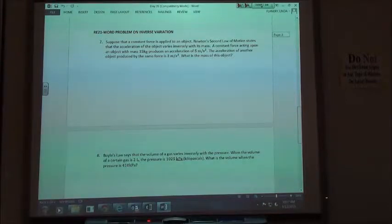Inverse variation. When one thing goes up, the other thing will go down. The more workers I have, the less time it takes me to do a job. These ones, it's going to say varies inversely. You'll know it's inverse variation. But instead of setting up a proportion, which involves division, we're going to set it up as multiplying. So the two given things will be multiplied together, and that's going to equal the two other things multiplied together.